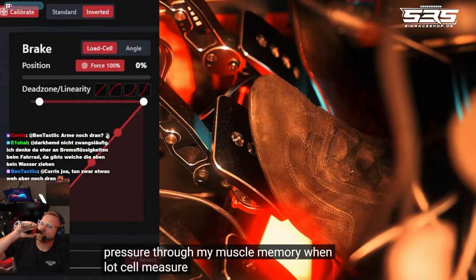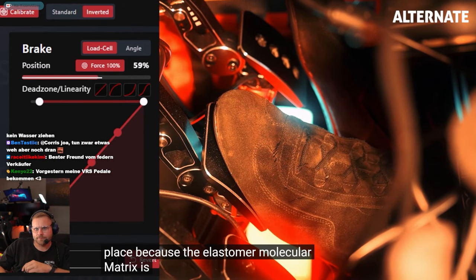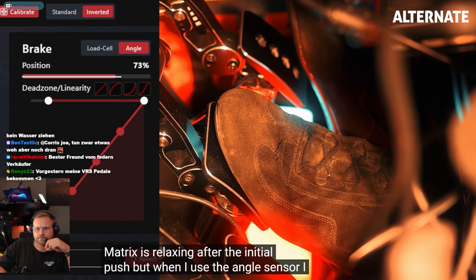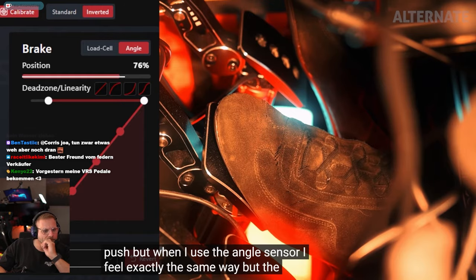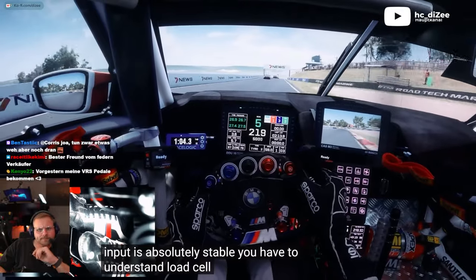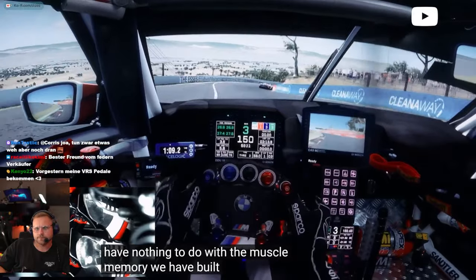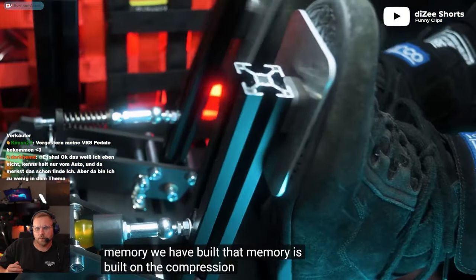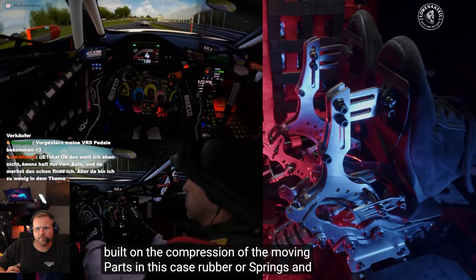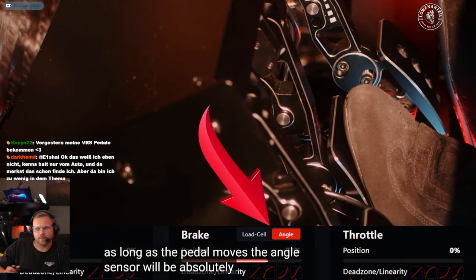When the load cell measures, my input is all over the place because the elastomer molecular matrix is relaxing after the initial push, but when I use the angle sensor, I feel exactly the same way, but the game input is absolutely stable. You have to understand, load cell or angle sensor have nothing to do with the muscle memory we have built. That memory is built on the compression of the moving parts, in this case rubber or springs, and as long as the pedal moves, the angle sensor will be absolutely precise.